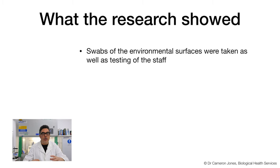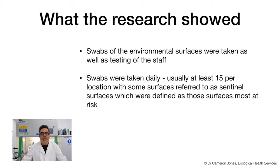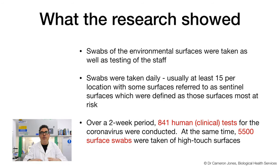And what they did is that swabs were taken of the environmental surfaces as well as clinical swab testing of the people. They tested daily at least 15 locations per site, and they referred to these as sentinel surfaces, those surfaces that are most likely at risk for other people to come into contact with. And over a 2-week period, over 841 clinical tests were done. Those are the nose or throat swabs, but over 5,500 surface swabs were taken. So this is a massive experiment which is being reported on.